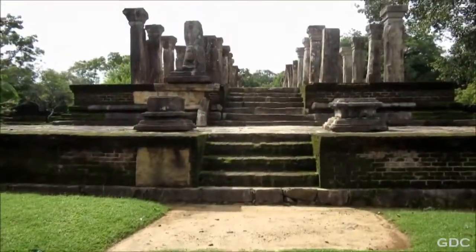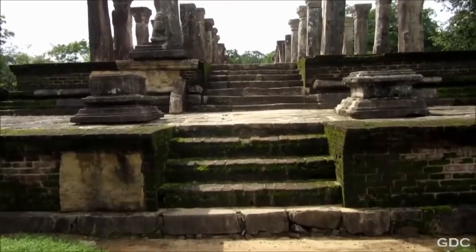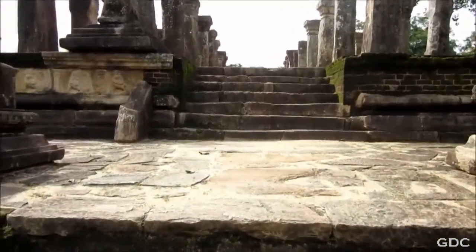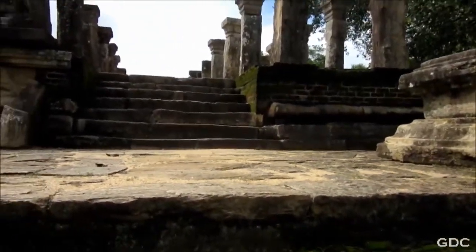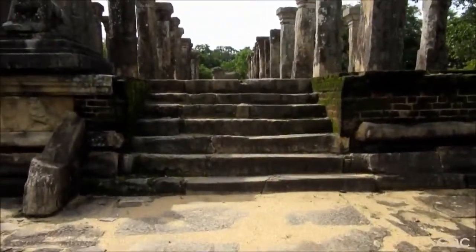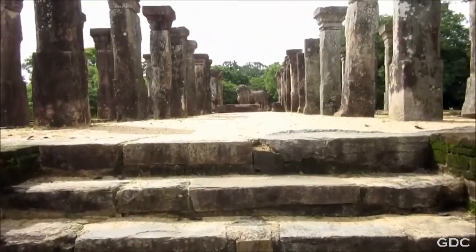This building has been clearly identified as the council chamber of King Nissankamalla. The lion figure of stone at the southern end of the building is the throne, as indicated by an inscription under the lion's belly, and the inscriptions on the pillars indicate the seating arrangement of the respective ministers and state officials. No better evidence is available anywhere in the island about the arrangement of an ancient royal council than this. The roof, supported on stone pillars, probably had wooden members and was covered with clay tiles.